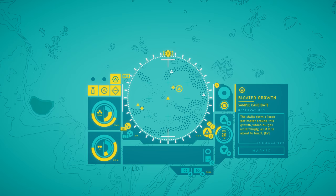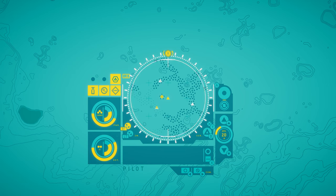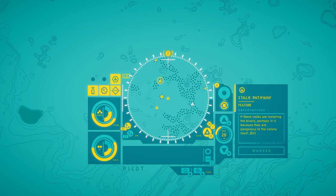Bloated growth. The stalks form a loose perimeter around this growth, which bulges unsettlingly, as if it's about to burst. Stalk pathway. If these stalks are isolating the bloats, perhaps it's because they're dangerous to the colony itself. The stalks seem to be growing around the bloated growths, isolating them from each other. What purpose does this serve?